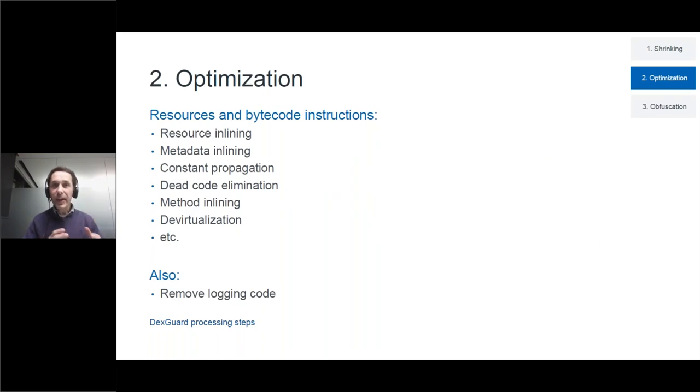The second step that our tools typically apply is the optimization step. And this is like an optimizing compiler, and it's quite technical. It performs inlining, constant propagation, and so on. But most relevant, perhaps, in the context of security, is that the optimization step can remove logging code. Logging code is typically woven inside the application, and the optimization step can figure that out and remove that logging code again from the application.